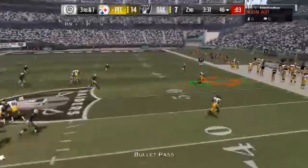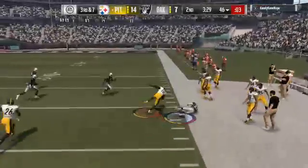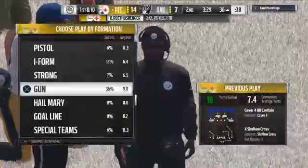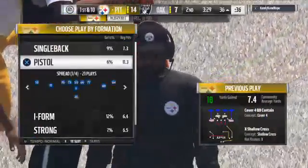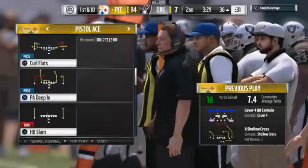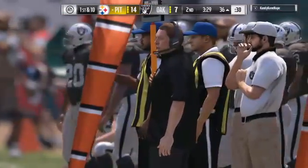On third down, Roethlisberger. And this is caught by Martavis Bryant. He goes for 18 there as the drive will continue. And defensively, they were in zone coverage there. Do you have to be a little careful, playing against a good quarterback like he is, to not play too much zone?